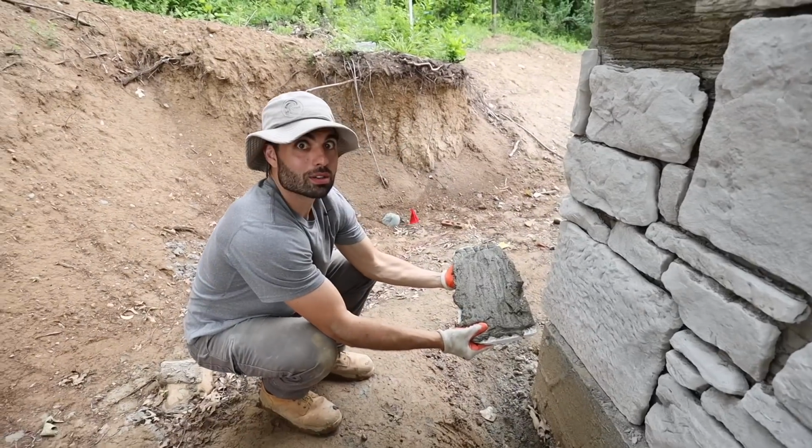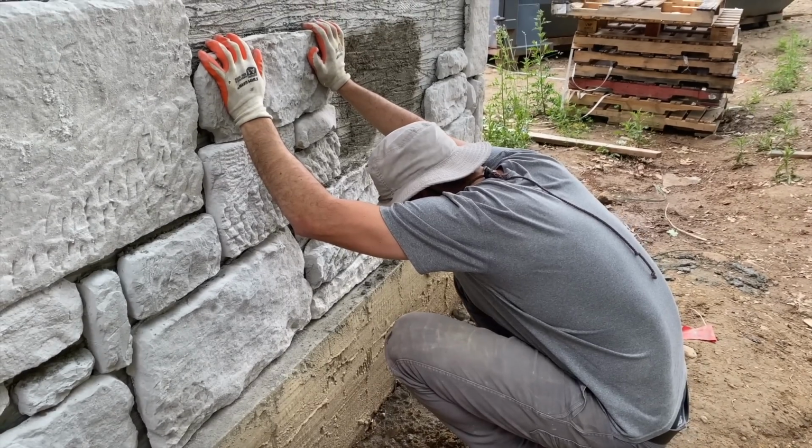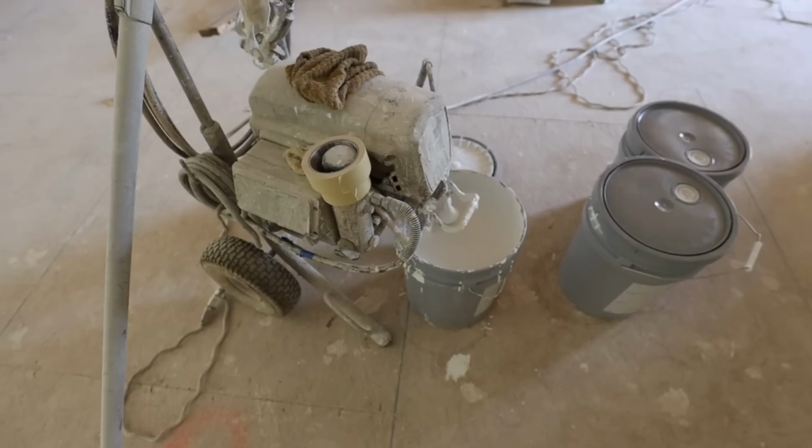Now, if you didn't see our last video, I'll catch you up. We attempted to put in our veneer stone and we failed kind of miserably, not terribly, but definitely slowed us down, and so now we need to catch up. Therefore, we brought in some help to get this place primed for the paint.